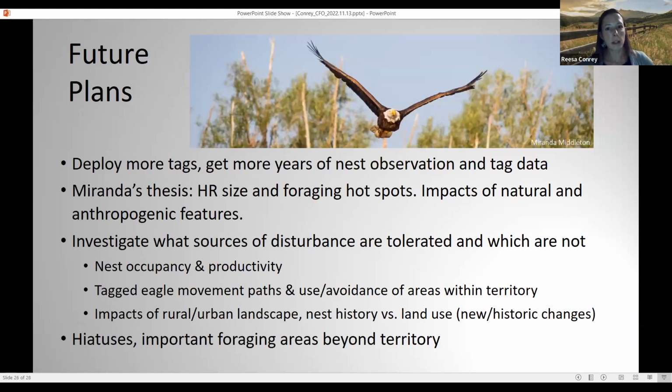So future plans, we're still deploying tags. We'd like to get another 5 to 10 tags out at least and redeploy tags that come back either because the eagles dropped them or because of mortalities. We want to get more years of nest observation data and tag data because we're really interested in what happens with birds in a successful year versus a failure year. And as the landscape continues to change and we get new construction going on, we want to continue to see how these eagles are responding and what they're doing.